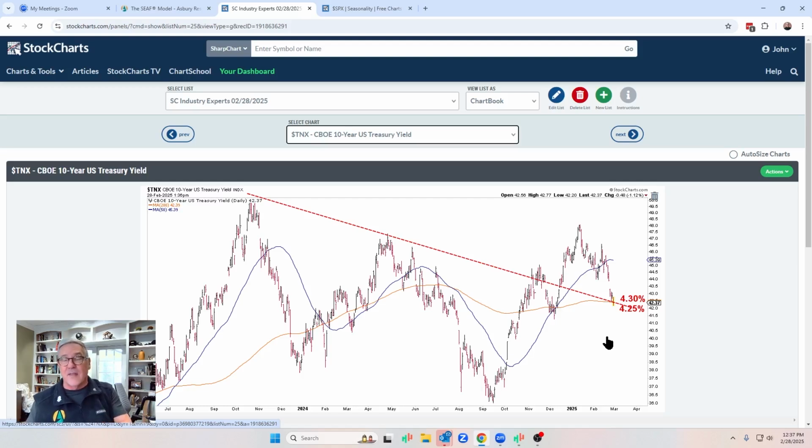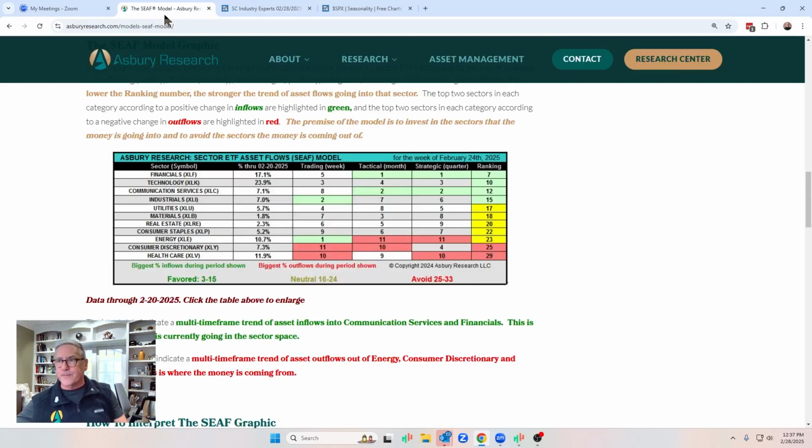We have been testing that for the past 3 days. If we can't hold that, we're likely to continue dropping in yield, and the next big level is down here at about 360. If we hold here and rebound, we could very well end up taking another run at the 5% area over the next couple of quarters. But keep an eye on this 430 to 425 level because it's super important right now.